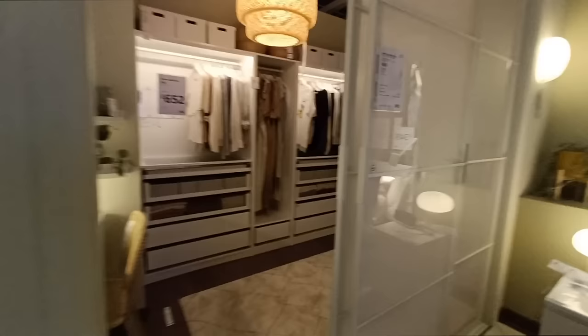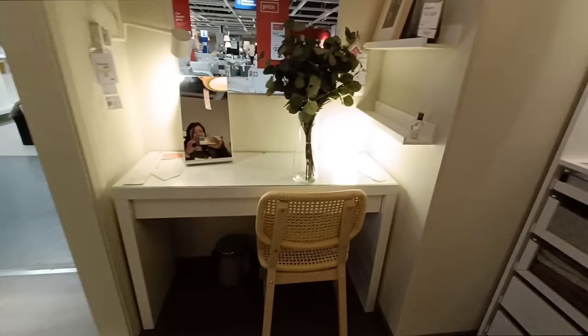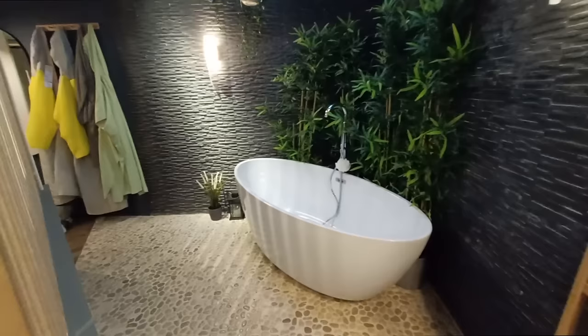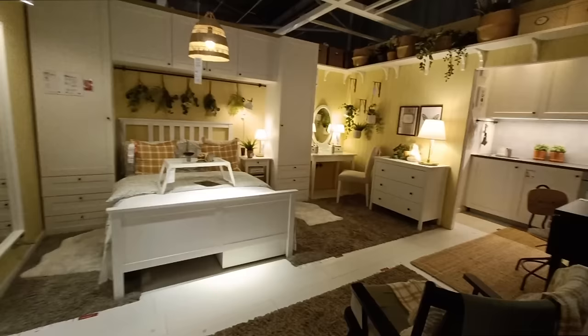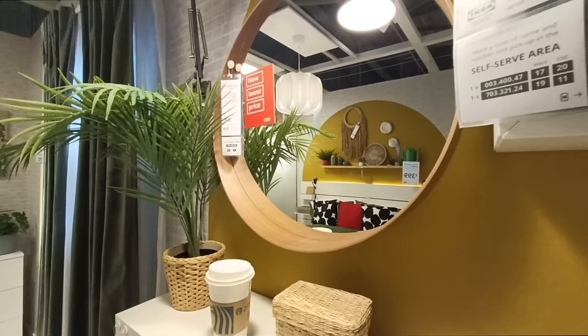Look at this walk-in sort of dressing room. Cool. Oh, guys, this is lovely. Oh, isn't that so nice? Love it. It's so nice. Oh, I do like this mirror. It's really nice. £50. Oh, this is a cozy little room as well, isn't it?